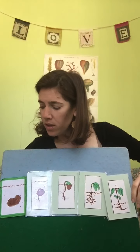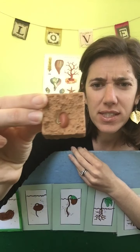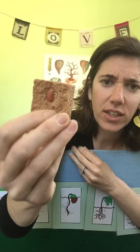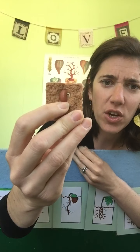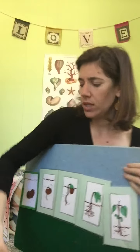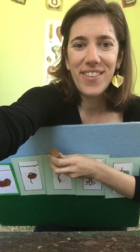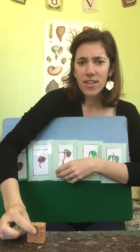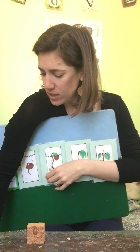And I have another cool model I can show you to kind of show how that works. So look at this. See, I think actually it's going to go like that. There we go. There's a little green bean seed down in the earth. It's sprouting. I have to move my table back a little bit so you can see. Let me scoop this down a little bit more. There we go. So there's the seed right under the ground.